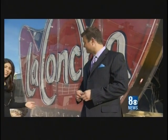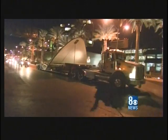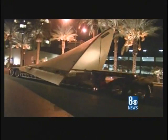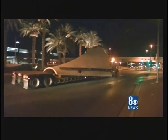Another piece of our history also represents a significant change in architecture. We're talking about the iconic La Concha Hotel, and it was no easy feat trying to save that hotel from being lost forever. The engineering genius it took to take apart and move the hotel lobby, and the vital role it now plays in the Neon Boneyard when Lighty Las Vegas returns.